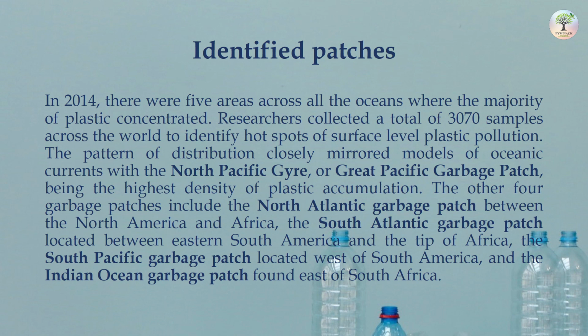Identified patches. In 2014, there were 5 areas across all the oceans where the majority of plastic concentrated. Researchers collected a total of 3,070 samples across the world to identify hotspots of surface-level plastic pollution. The pattern of distribution closely mirrored models of oceanic currents, with the North Pacific Gyre, or Great Pacific Garbage Patch, being the highest density of plastic accumulation.